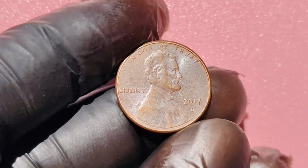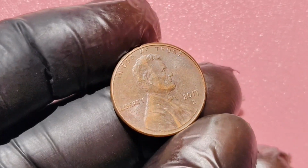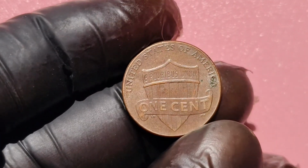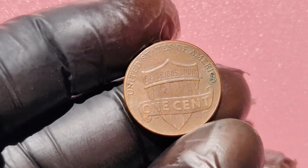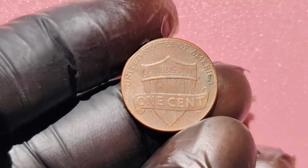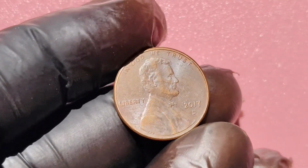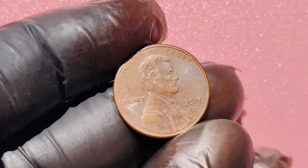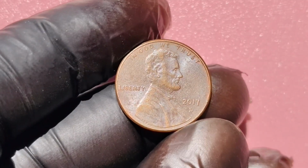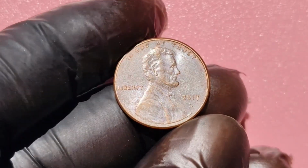Now, what sets this penny apart from others is its potential for rarity and collectability. You see, the 2017 mint mark Lincoln penny had a relatively low mintage compared to other years. This means that there are fewer of these pennies in circulation, making them more sought after by collectors. Some coins may have also been minted with errors or variations, further adding to their appeal and value.